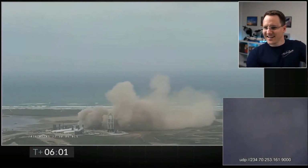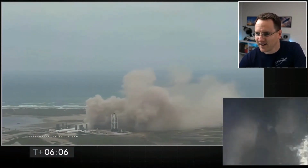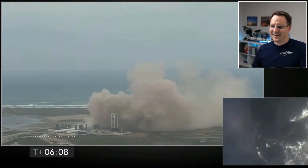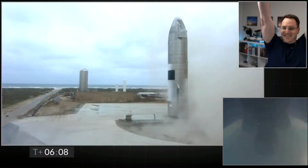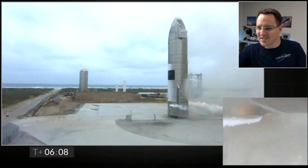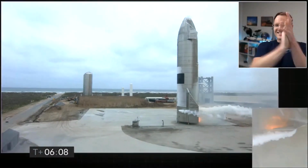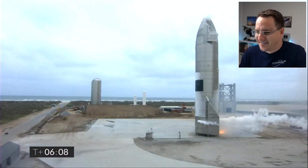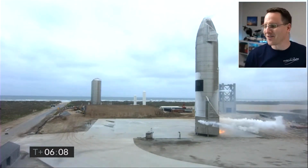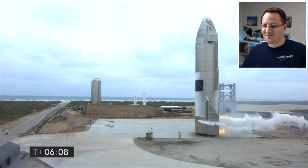Is it down? Is it down? I think it's down. I want to see it. Yes! It is down! It's on the legs. The legs aren't squashed or anything. That touched down beautifully. Woohoo! Yes! That's what we wanted to see. And Starbase Flight Control has confirmed, as you can see on the live video.